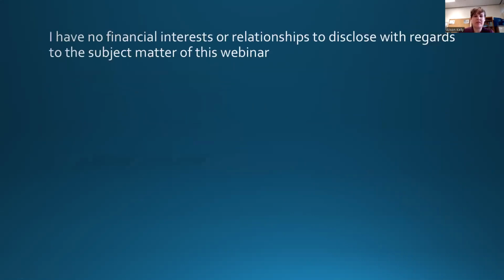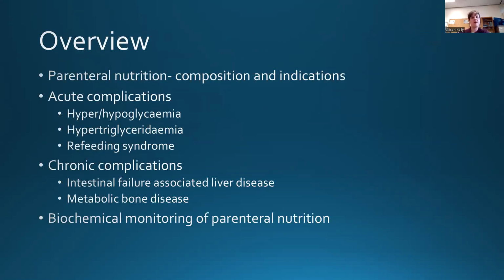So today, first of all, I have no disclosures with regards to this, but what we will do is have a chat about parenteral nutrition in general. What is it? What's in it? Why would we give it? And then we'll come more on to the side which is relevant to us as chemical pathologists. So we'll look at some of the acute complications. We won't be able to be exhaustive because of time limits, but we'll look at glucose and triglycerides. We'll have a bit of a chat about refeeding syndrome and how that might present in our patients. And we'll have a look at some of the chronic complications, specifically intestinal failure associated liver disease and metabolic bone disease. And then we'll have a look at biochemical monitoring of parenteral nutrition and how the lab can support that.